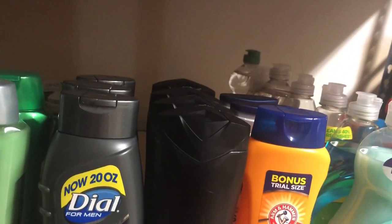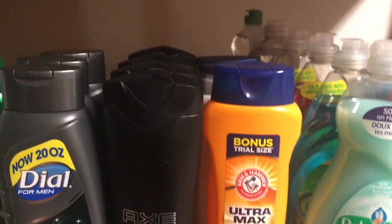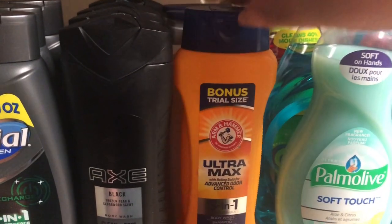Quite a few bottles of Axe men's body wash. This is kind of the row that I have just for my boyfriend, so he knows, okay, this row is the ones that I can use without any issues.